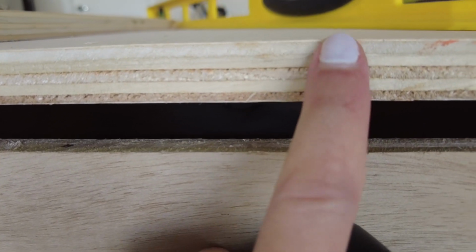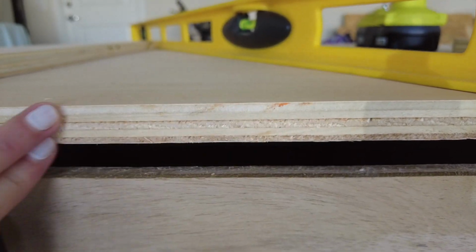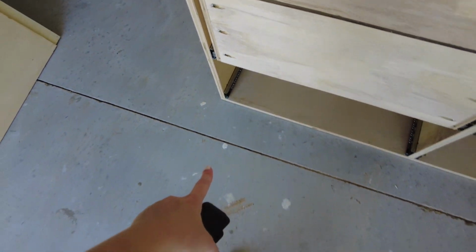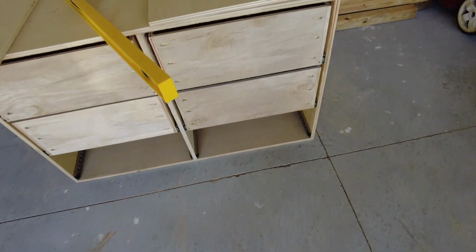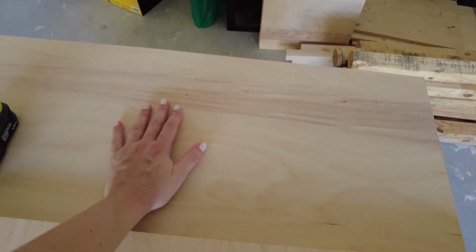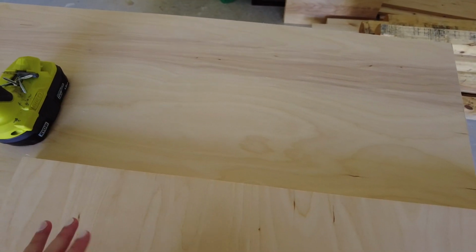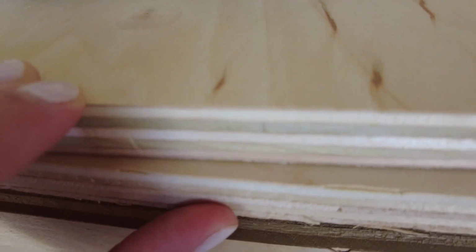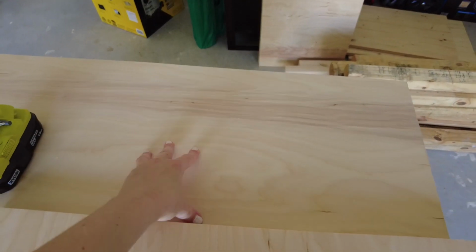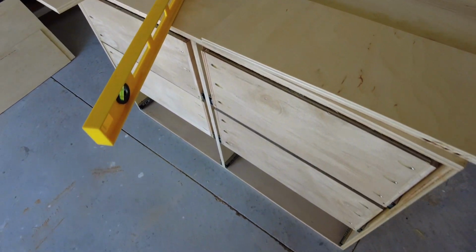Since we used plyboard, you don't want to have to see these grains. So the edge banding you iron on and it'll cover those up. And then our feet will show up today, so we can attach those to the bottom. And then all Jack will have to do is, we already sanded everything very lightly because you can't really sand plywood heavily, since it is a layered wood like this. You'll get tear out. So then he'll just have to put some polyurethane on it, and we will have our baby's dresser.